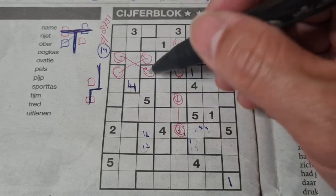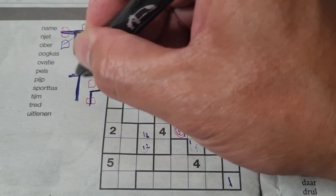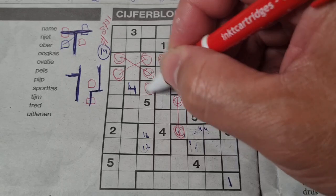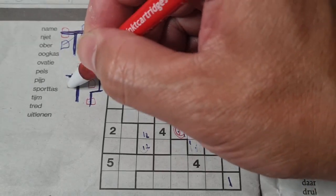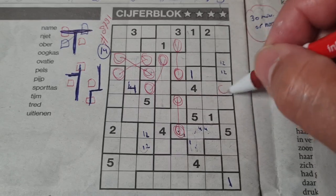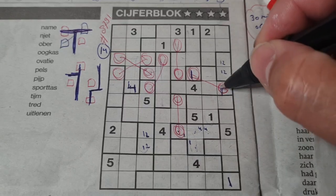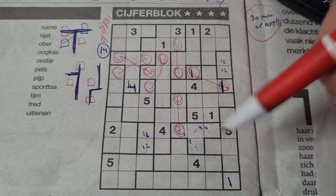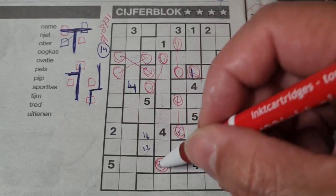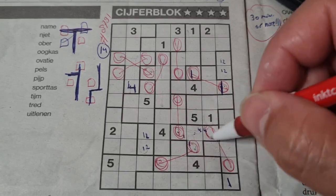Then the following shape. How about this shape then? Let me draw the shape here. When you see this kind of shape, remember that this box has the same number as that box. Do we have more of these kind of shapes? Here, another one. Rotated. This box has the same number as that box. So in this case, it's a 1 here. Do we have more? Yeah, this one. We have another one. This box has the same number as that box. And here we have another one. This box has the same number as that box. Okay.